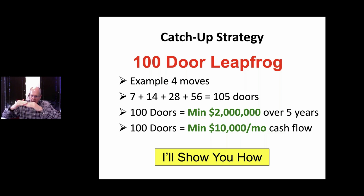We're taking properties that are performing at a lower level, and we're enhancing the resident experience, and in exchange they're giving us more rent, they're giving us other income, and we are creating gold. We're boosting the value. And that is a lifelong process. It never ends. It goes on and on and on. There's over 50 ways that we do this.